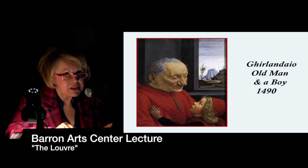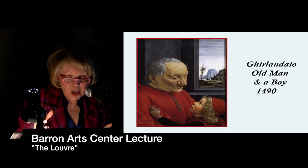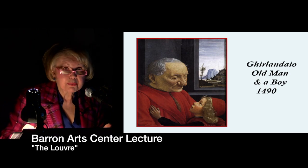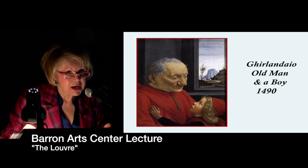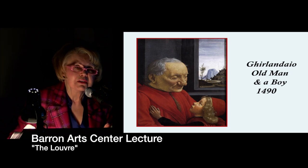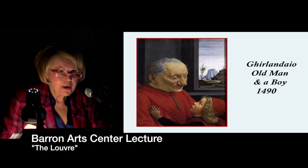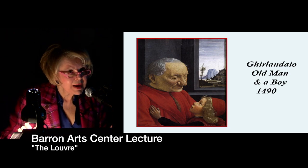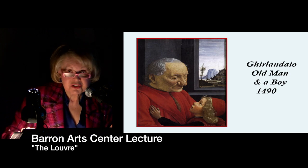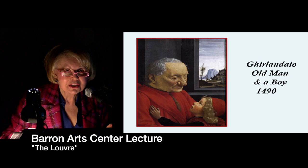And notice he is suffering from either extreme acne rosacea or rhinophyma, or else he might even be suffering from leprosy as well, because leprosy was common even in Italy during the Renaissance. But look at the tenderness between the grandson and the grandfather. The little boy wears a little red hat. Now, those red hats were worn by Florentine men as a sign of their citizenship in Florence. So that shows that the little boy is a Florentine citizen.